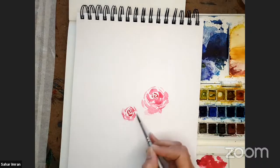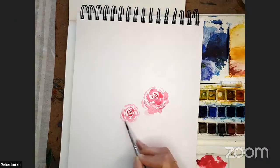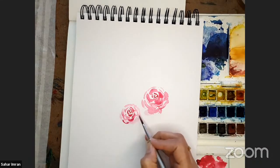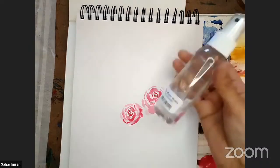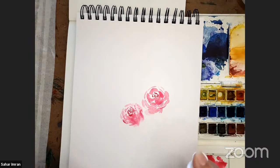Okay, and if you've used watercolors in the past, you know that they dry a bit lighter. So you will have to go over them just to add the darker tones once they've dried. And I will be using a spray bottle as well. I have it here, just to make it go wild. So don't worry, it won't be spoiled because we'll bring it back under control in a little while. So let it flow a little bit.